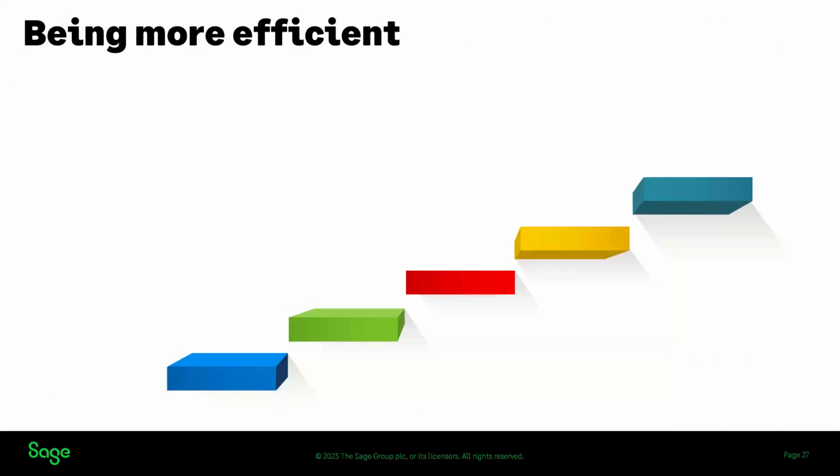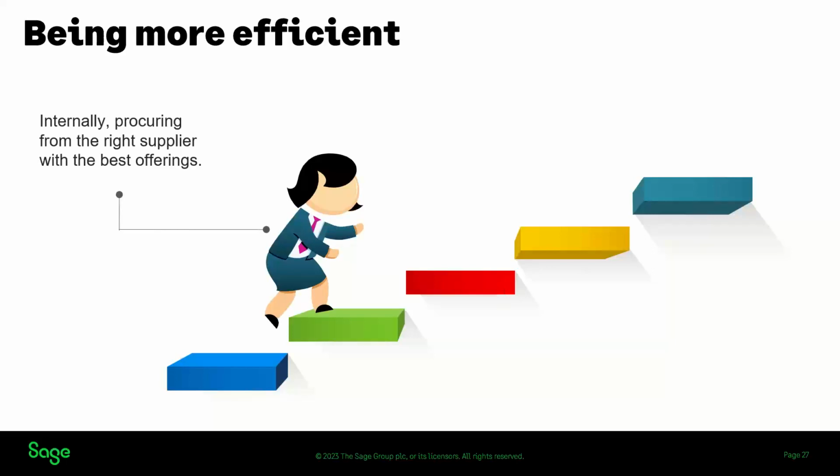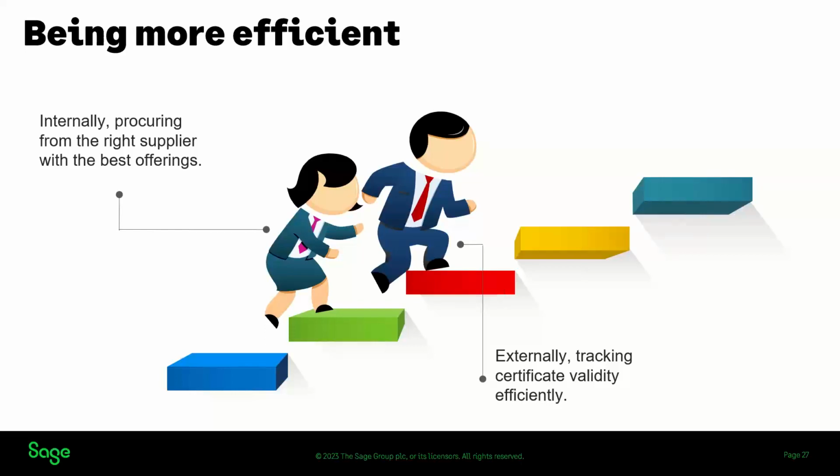So all in all, the last point that I want to bring forward is how the system ultimately helps: with the same amount of resources, they are working more efficiently. They are analyzing the data and giving more insightful decisions and solutions, rather than spending time updating manually here and there. The idea is really threefold. Internally, the procuring team sources from the best supplier with the best offering. Externally, the suppliers liaise via the portal.